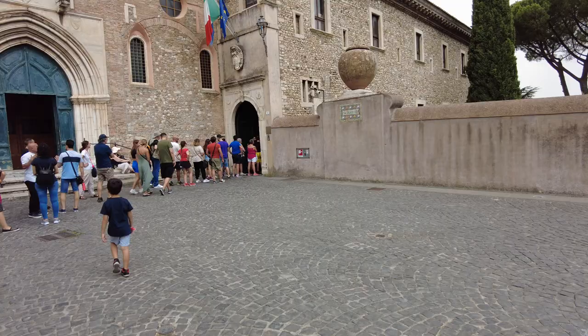Hey everybody, this is the church out in front of Villa d'Este in Tivoli, Italy. So again, out in front of Villa d'Este in Tivoli. Let's go take a look. And you'll notice one thing right off the bat. When I came, you'll see in my video, there was no line. And this line goes all the way down the street.